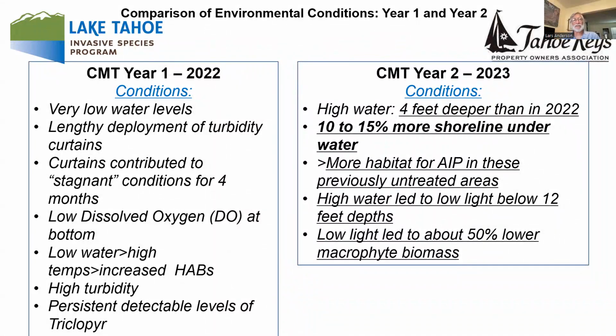The other thing that deep water does is cut the light down. Typically, a lot of these plants need some light. They don't need much, but they need some. And what we found out is that below 12 or 13 feet in the Keys, there's barely enough light for these plants to grow rapidly. And that's why I think we had fairly low growth, even in our control sites in year 2, for that deep water. So we had lower biomass of those control plants as well.